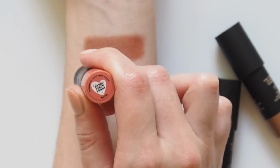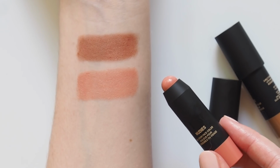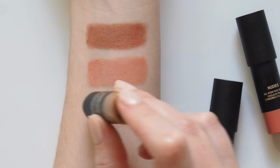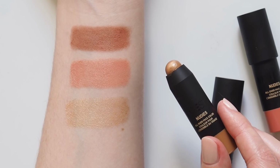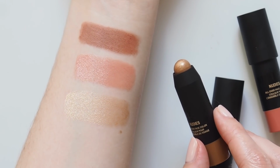The Nudies bloom blush in Sweet Peach Peony, a shade I picked up in the Sephora VIB sale in August, with a far more dewy, glowy texture, and their All Over Glow highlighter in Hey Honey, a warm gold. I've seen the Nude Sticks founder Taylor Frankel use this on her channel a lot, so the mini size was a great way to test it out and stash away minis of my two favourite shades for travel.